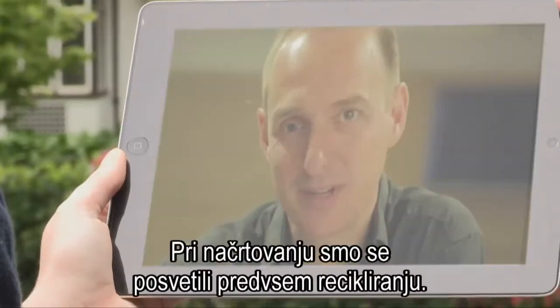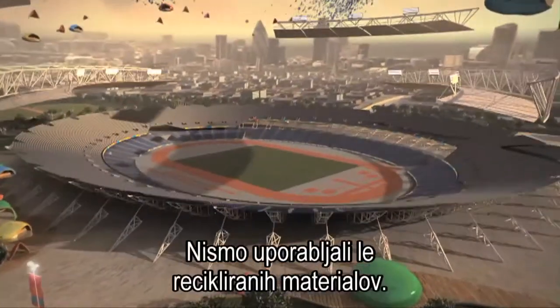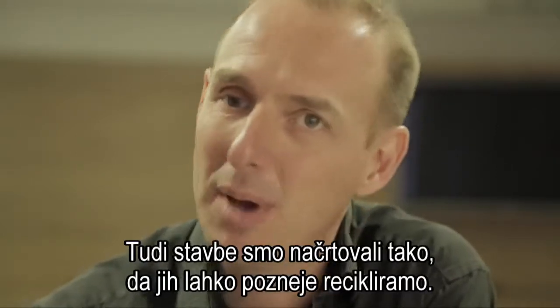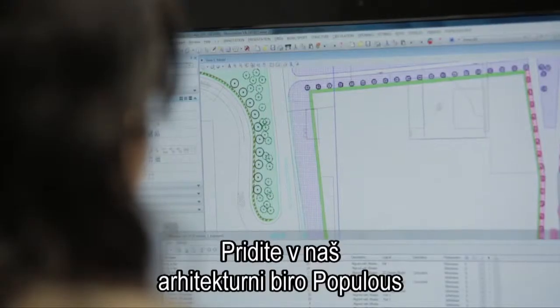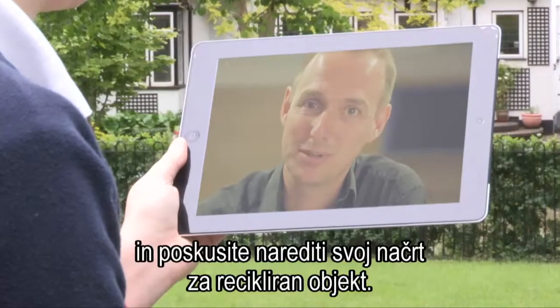Well, our approach to building the Olympic Stadium was to make the building as recyclable as possible. And to do that, you don't just use recycled materials, you actually look at the building itself and see how we can make components of that building recyclable. So what we'd like you guys to do is to come into our office in Populous and see if you can design a part of the building yourselves and see if you can make that bit as recyclable as possible too.